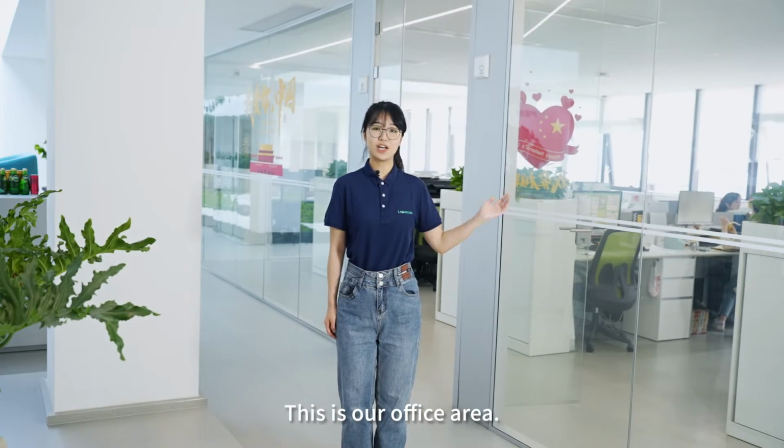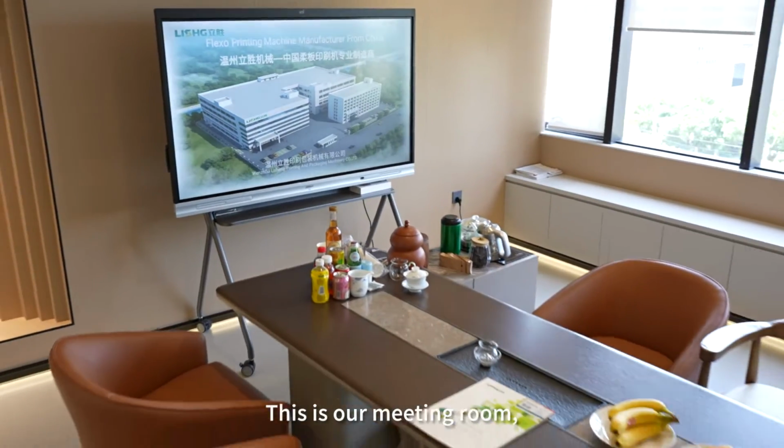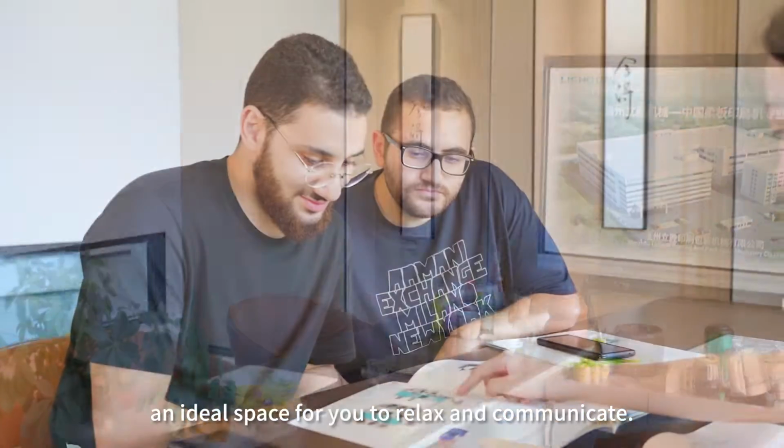This is our office area. Everywhere is full of energy and creativity. This is our meeting room, an ideal space for you to relax and communicate.